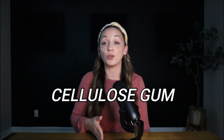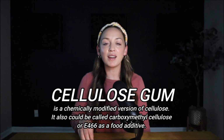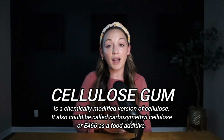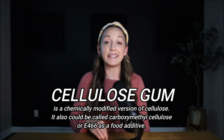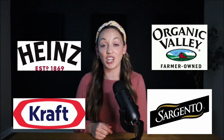However, cellulose does not come without side effects. Some companies may use a different version of cellulose in their products called cellulose gum. Now, cellulose gum is a chemically modified version of cellulose. It also could be called carboxymethylcellulose or E466 as a food additive. It is said to be used in brands like Kraft, Heinz, Organic Valley, and Sargento.